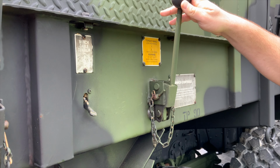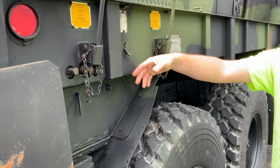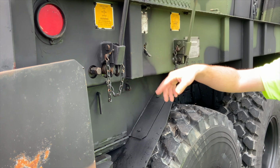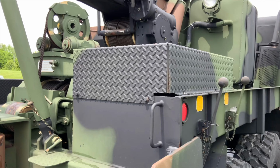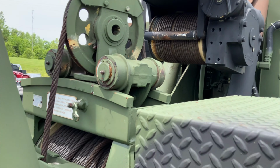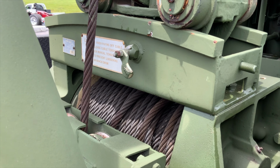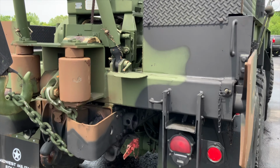So you've got a high and a low, and then it's a pneumatic cable tensioning switch. So you turn this switch on to tension the cable, turn that off. So if you're wanting to unspool the winch quick and you've got somebody pulling on it or you're pulling it out with another vehicle, you're able to hit this tension off switch and then do the unwind at high speed and unwind it.